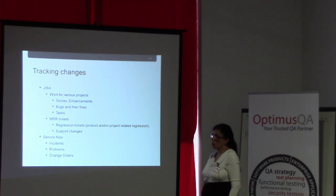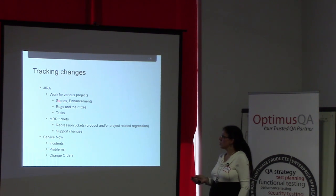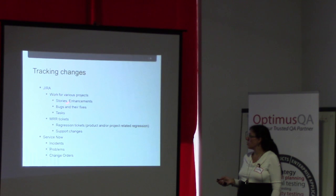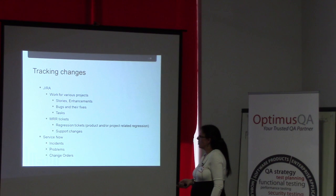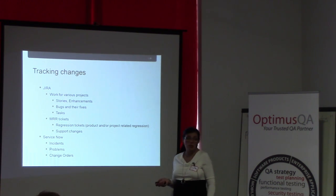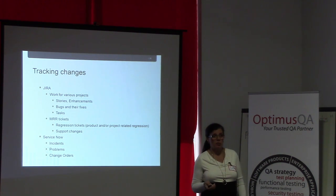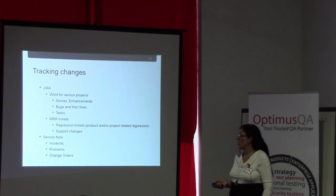Jira, we use it for various projects. In Jira, you might have your stories and enhancements. Enhancements, as we move away from waterfall development, will go away. So stories will be the primary things that we do for the new things we want to do. Then bugs and their fixes. For those of you who use Jira, bug is the type of issue in Jira that you would be using. And we also use tasks.